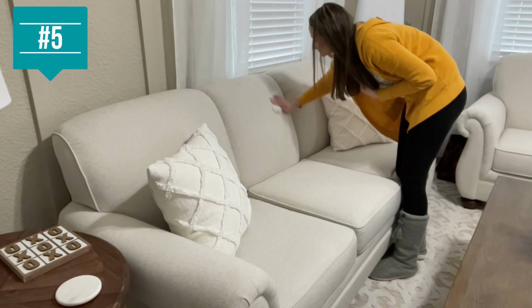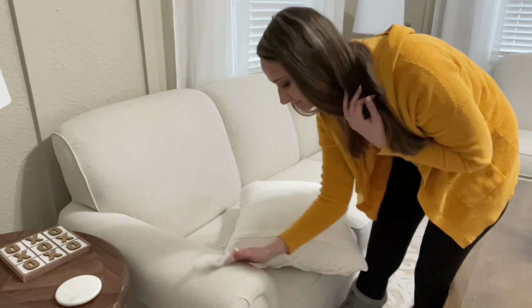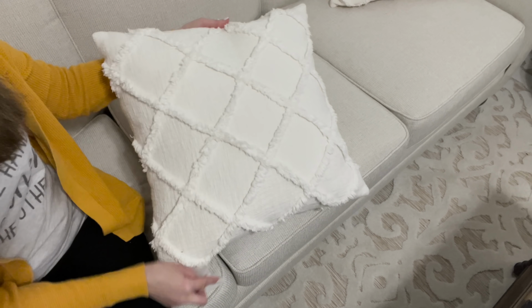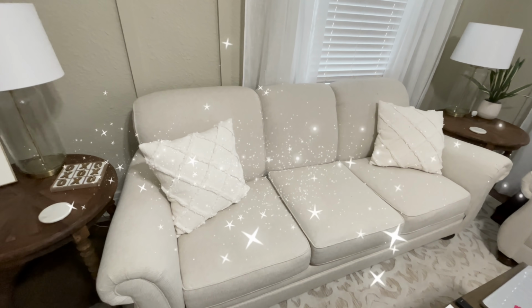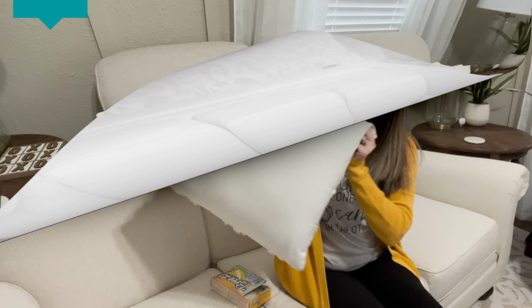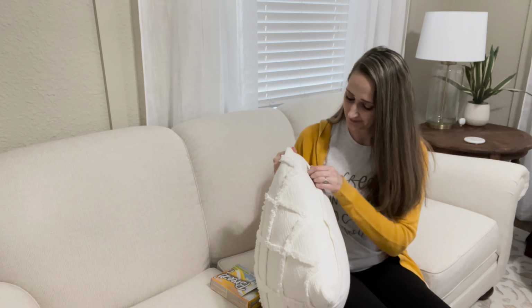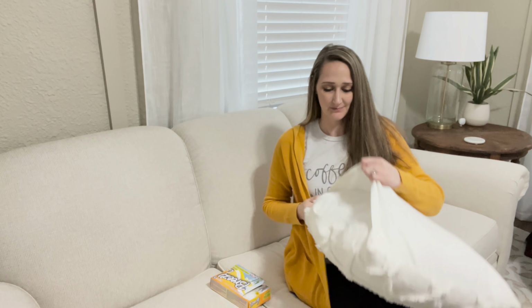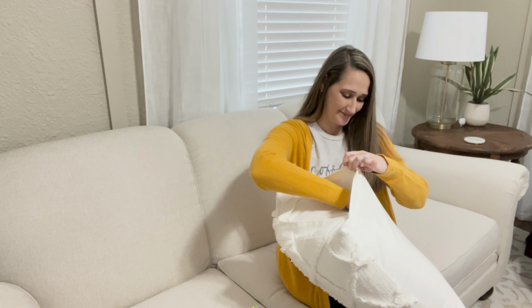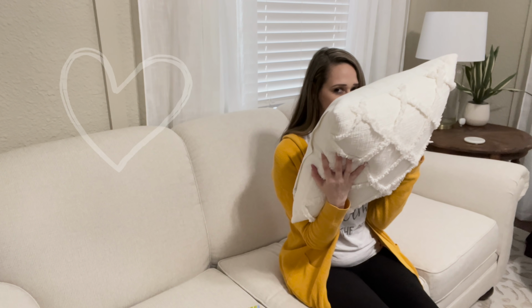This next hack I do all the time. I use dryer sheets to dust my couch, especially the backs of the couches and the arms where dust tends to collect. I just rub a dryer sheet over the entire couch along with the pillows. Not only is it cleaning up the dust, but it's also giving us a nice, refreshing scent. Do you want that refreshing scent to last even longer? You can add dryer sheets into your throw pillow covers. As long as you have covers on those throw pillows, you can unzip them, lay a dryer sheet flat inside for a long-lasting, fresh smell.